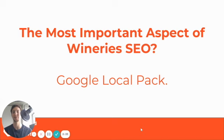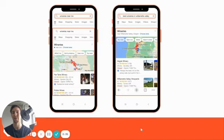So what is the most important aspect of SEO for wineries? It's the Google Local Pack. The Google Local Pack, you've seen it a million times. This is how people search for things online. They type in things like best wineries in the Willamette Valley, or best wineries in Dundee, or best wineries in Newberg, or best wineries in Yamhill.